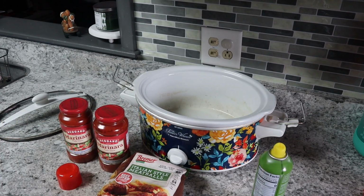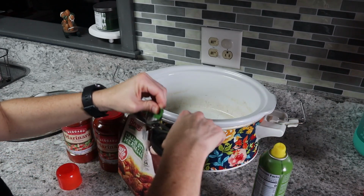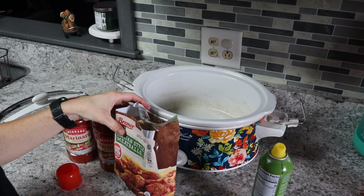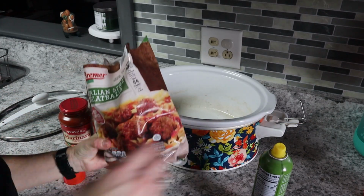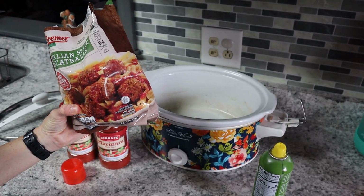But this is such an easy dump and go recipe. I had to share it with you because it's a family favorite. Been making it for years because why not? It's too easy not to. So all we're going to do is dump those in there, guys. Super easy dinner. We'll come back when it's done.